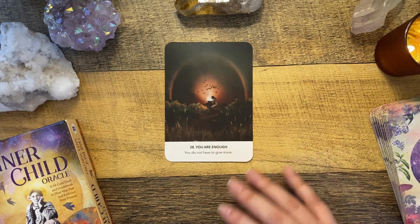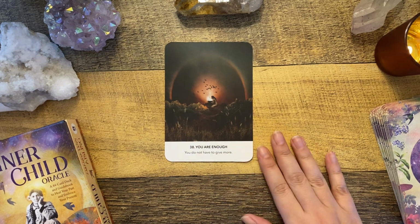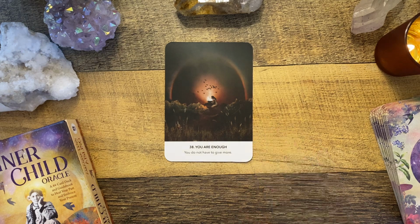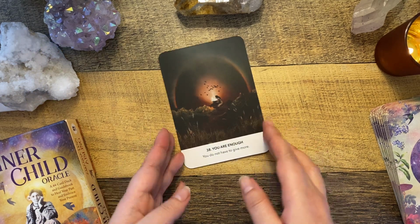So that's beautiful. That gives you so many jumping off points to think about. And the responsive journaling prompt is, how does it feel to know that you are enough without having to give yourself away? Ooh, that gives me like goosebumps.